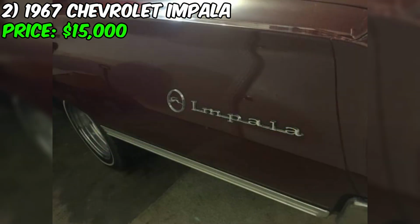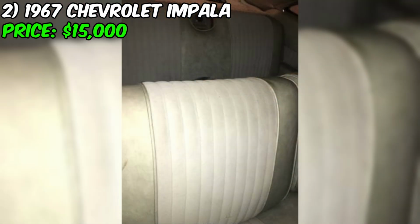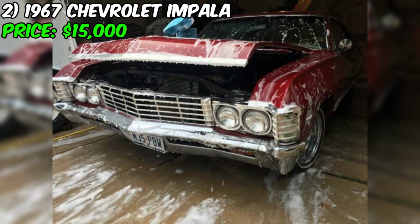One thing that really catches my eye is the custom paint job on this Impala. While the seller doesn't specify the exact color, a unique paint job can really make a classic car stand out from the crowd. It's always nice to see an owner who's put some thought and effort into making their ride look its best.